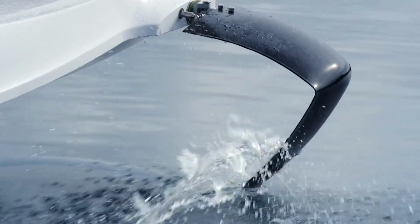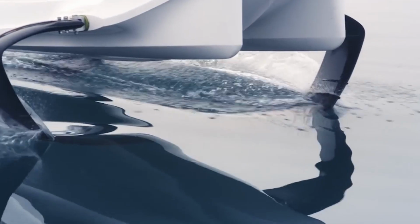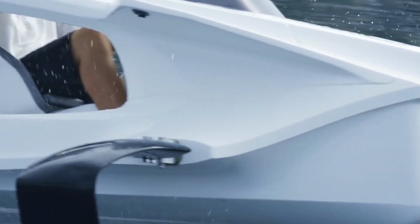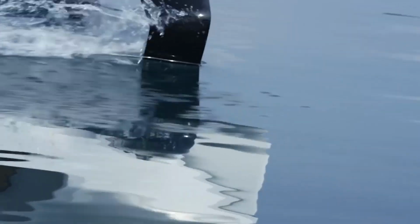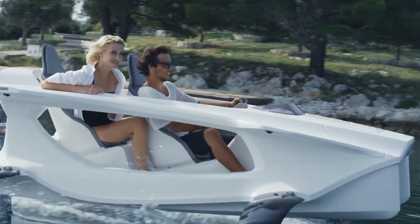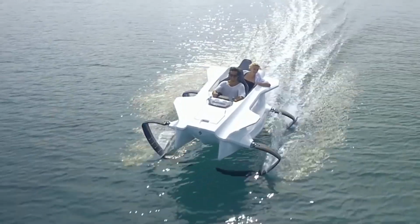The hull of the boat is made of composite materials, which, according to the developers, make the ship almost unsinkable. The wings are made of aluminium alloy and can be folded if necessary. Among other things, the boat is perfectly balanced and easily enters a curve without turning over.